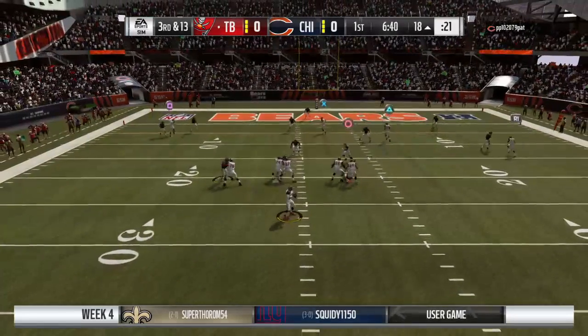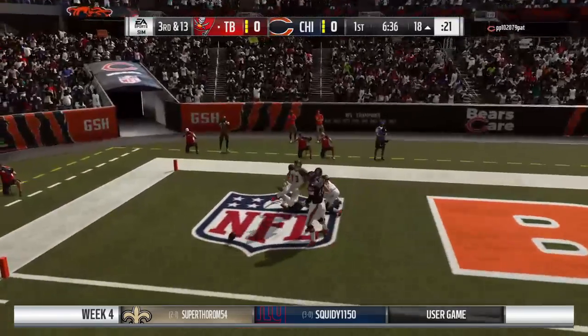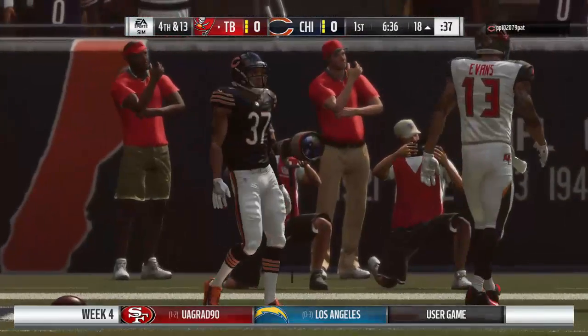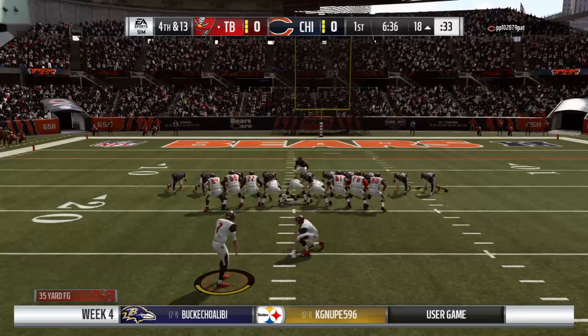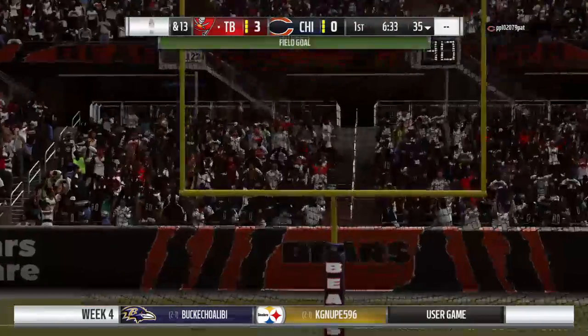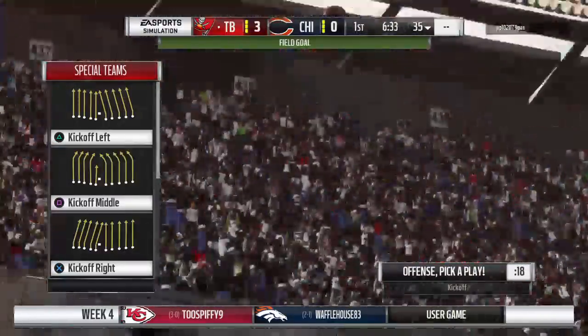From the gun, Winston. And that is incomplete. Certainly looked like they were getting ready to convert there on 3rd down, but what an effort to get his hand on that one, knock it away, and brings up a 4th down decision. And Catanzaro's kick is right through, and the Bucs take a 3-0 lead.